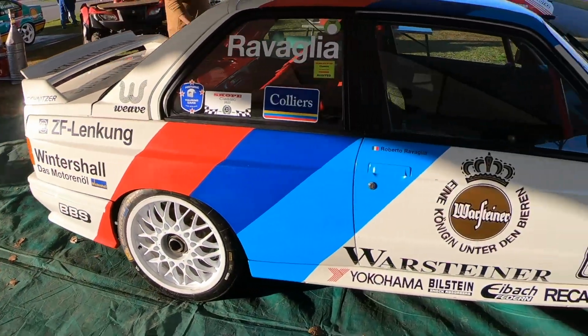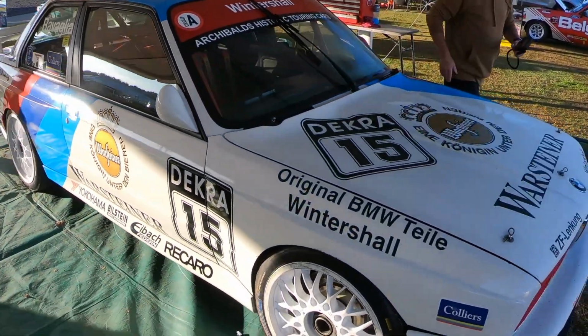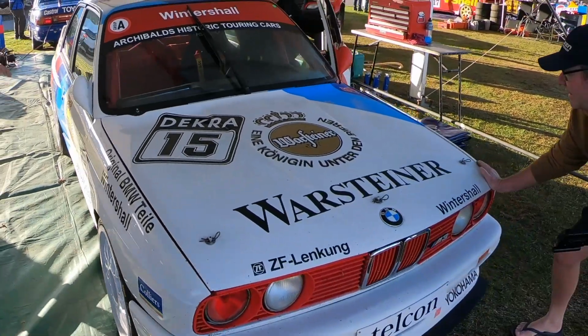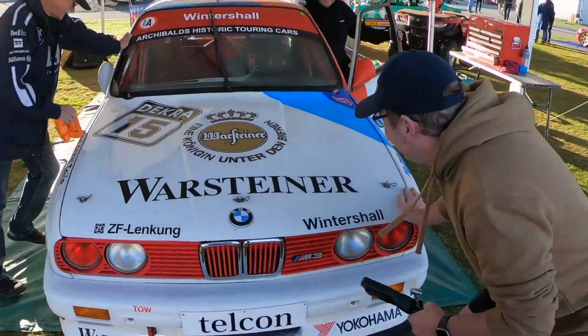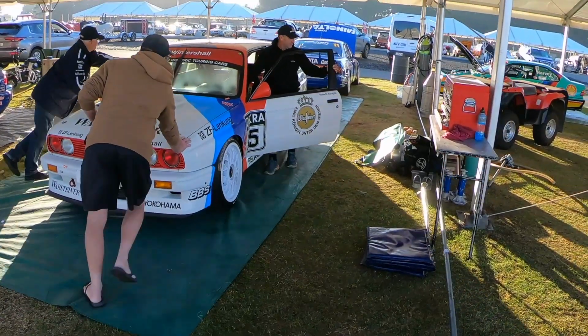This is Aaron Black's car. We've got an in-car of this. He's a good fella too, good yarn. Drives this really well. This is actually a replica, but yeah, it goes extremely well. Drives it very well actually.